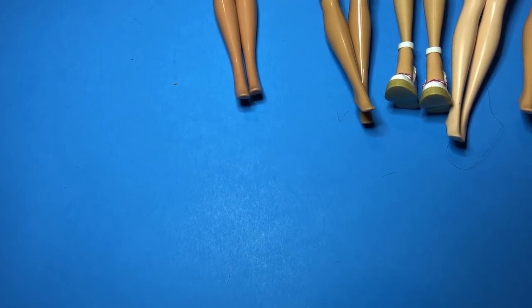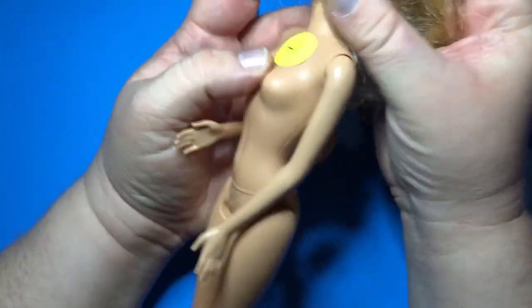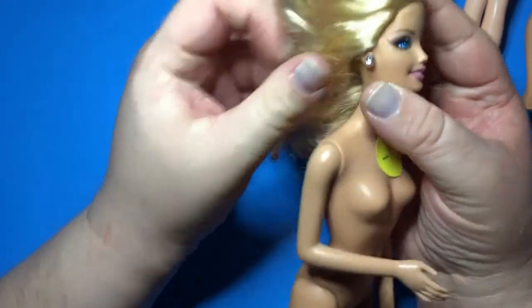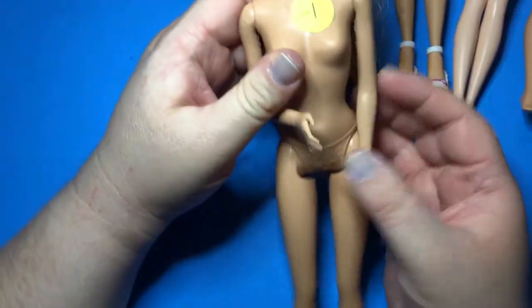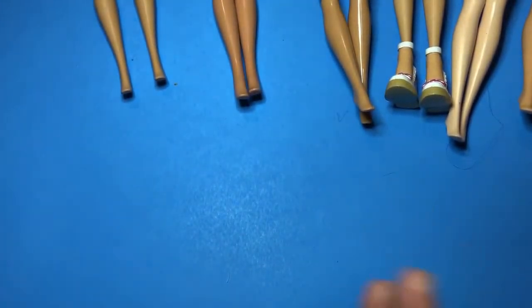You cannot complain for a $1 doll anywhere. And this is a pretty Barbie. She has her earrings. Really pretty. Another dollar one. These all came from the same store. Like I said, they were all in this tote that they had marked off for $1.